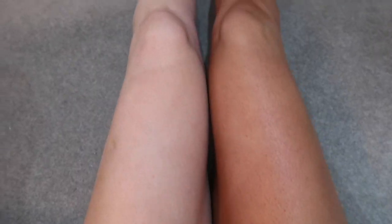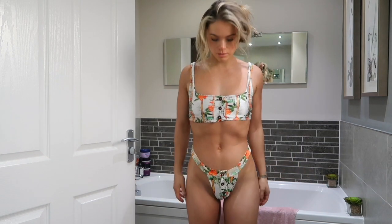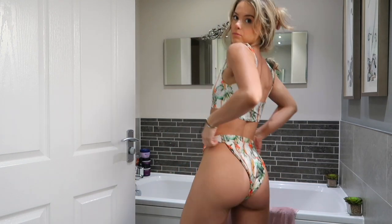So this is the difference between my right and left leg. One is tanned, one is not, and this is just one coat. So obviously it looks quite dark on me because I am very pale. So this is me just with it freshly put on, and this is it all over my body. As you can see, this is why I put makeup on, so I can match up. And yes, I just feel really great with fake tan.